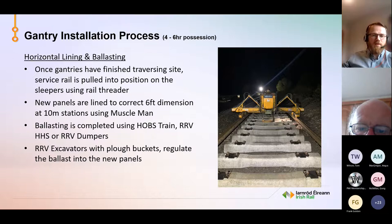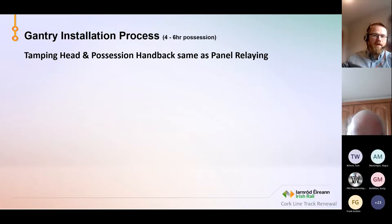New panels are lined to the correct 6-foot dimensions at 10 meter stations using the Musselman. Ballasting is then completed using our Hobbs train or RV HHS or RV dumpers. It's usually a combination of two of those. RV excavators with plow buckets regulate the ballast into the new panels, and at that stage it's the same as the panel relay in terms of our tamping head and possession handback.